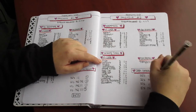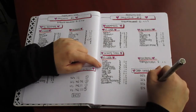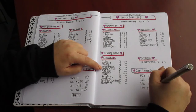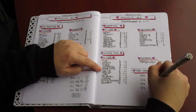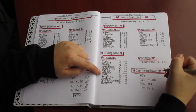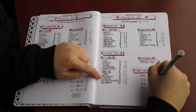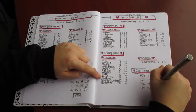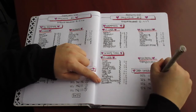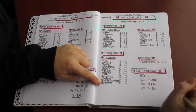Fish is a 20. Airport's 5. Travel is 20. Christmas is 20 and a 5. Pirate Christmas is a 10. New car is 50. New apartment is 50. Gifts is 10. Toiletries is 10 and a 5. Clothing is a 20. Spring training is a 20 and a 5, and ballroom is a 10.